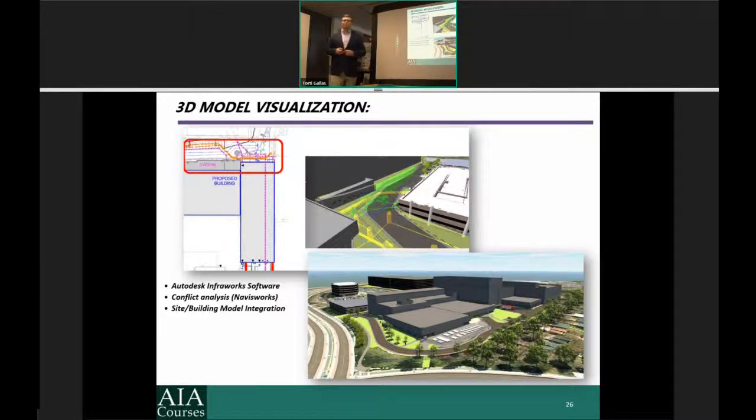Navisworks is a little better for detailed coordination, but the visualization of InfraWorks is really good. We can bring in our 3D surface, our pipe network, the MEP pipe network, and your Revit model, and look at how it all lines up and check for conflicts. This is an example where in plan view it might look good, but then you start looking at the 3D engineering view, and you're really able to see quickly how things might work or might need some more work to get to the finish line.